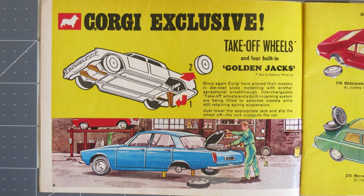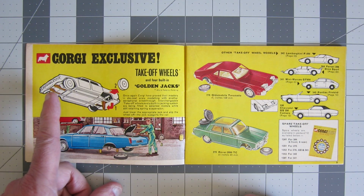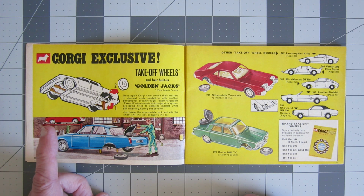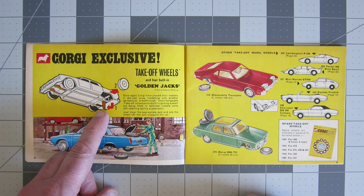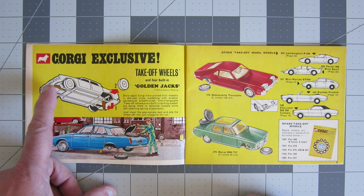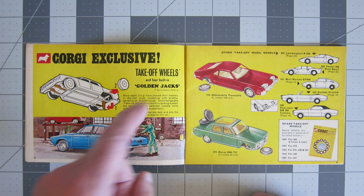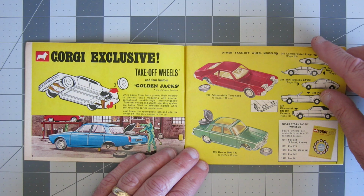Corgi exclusive takeoff wheels and 4 built-in golden jacks. So there are 4 posts that would pop. Yeah, 4 that would pop or 3 that would pop. Looks like only 3 on this one. 1 and then 2 up front, but they're showing 4. Who knows? They say 4. But cool stuff. Oldsmobile Toronado.